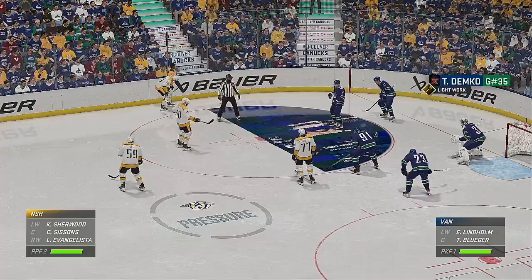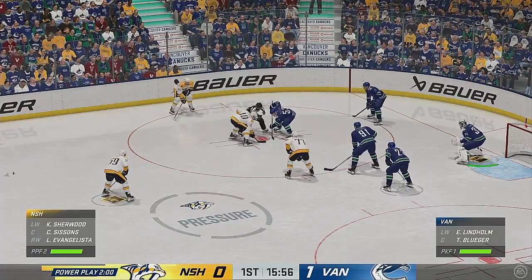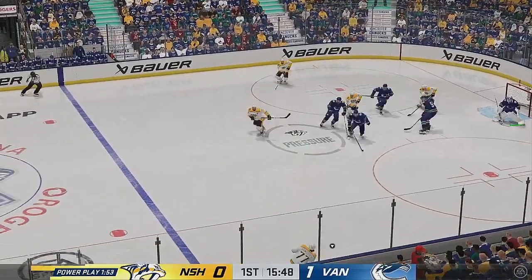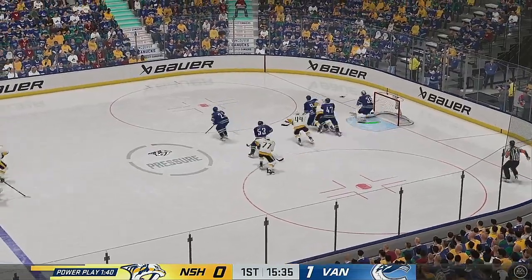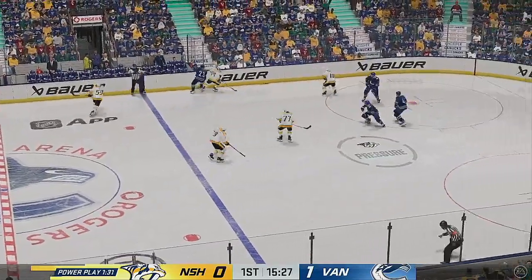Zone ability, which means he can get a read on the shooter and square himself up to the shot to make the save. The Predators win the draw and they go on the attack here in the offensive zone. Pass in front, and that's blocked in front. Jostling for the puck, he loses control. The Canucks will kill off a few extra seconds now.